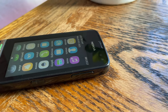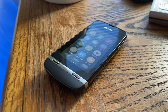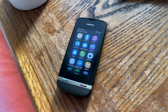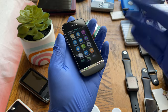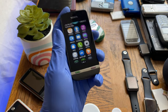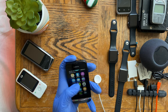There were a lot of other Asha phones as well, a lot of ones with keyboards and different sorts of designs. There's a Touch and Type, which is on its way from Greece. I bought one from my usual seller from Greece, I get a lot of phones from him on eBay. I forgot what it was called, but it's definitely an Asha Touch and Type. That's on its way too, so definitely stay tuned for that video. This was the flagship of the Asha Touch lineup, because there were a few other Asha Touch phones as well.